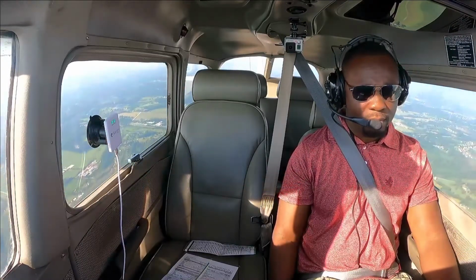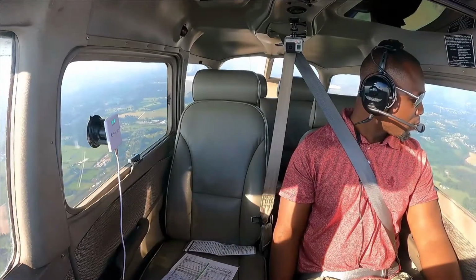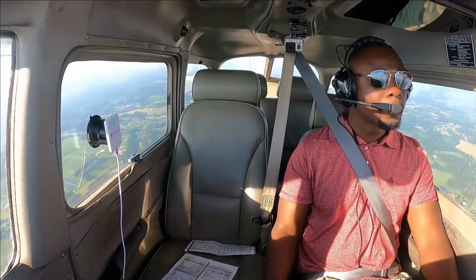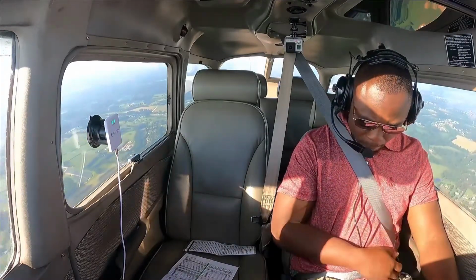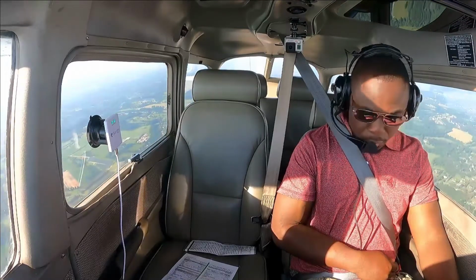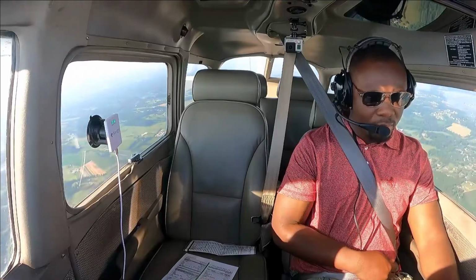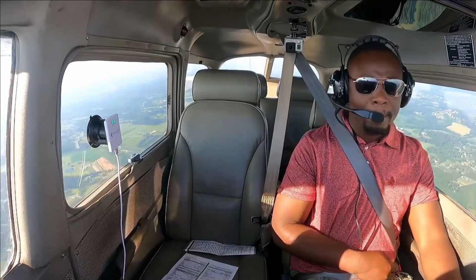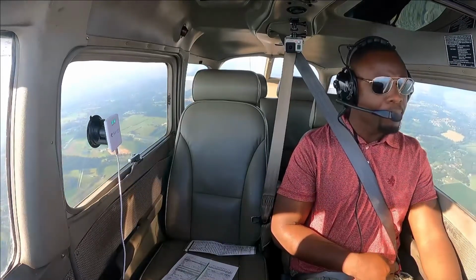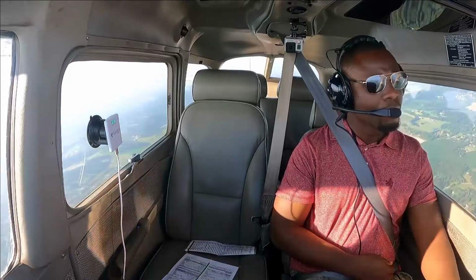Approach for 2116. What kind of plane is 04 Yankee? I'm sorry, was that American asking? Yeah, I was just curious what kind of plane that was. November 04 Yankee, which aircraft type? We're a turbo Cessna 182C. Thanks. Roger. Next.